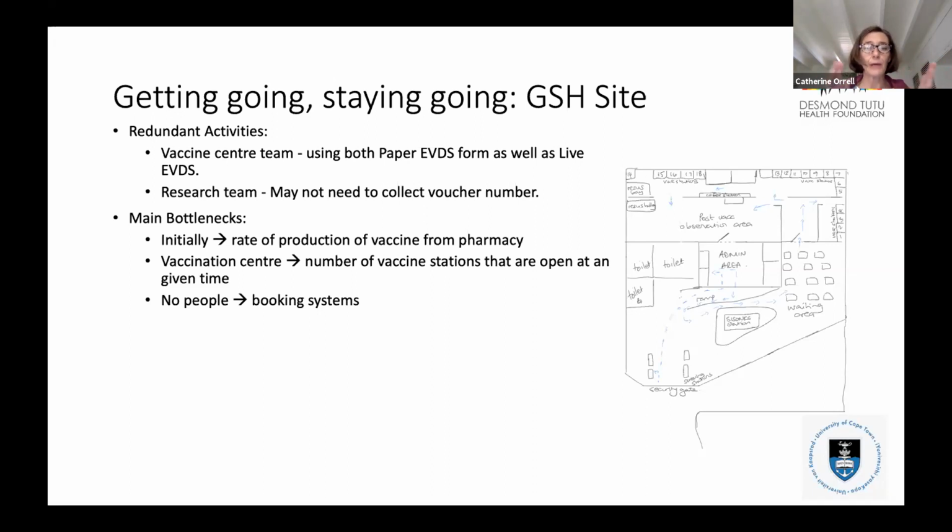There have been points when we've actually saturated the vaccine center. On one of the weekends I was there with the private sector, we had fewer vaccine stations than all 18 open, and we had vaccines to hand. So there were plenty, it was the number of vaccinators that were slowing the process down.